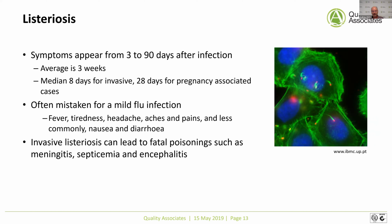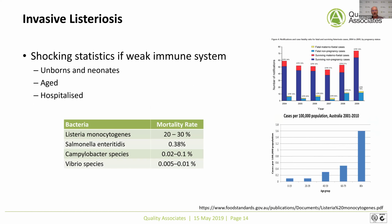And if you think about invasive listeriosis, the statistics are truly shocking. If you look at general mortality rates for people that have an infection with various food poisoning organisms, Listeria monocytogenes has a mortality rate of about 20 to 30%. Salmonella, which we all know is not very healthy for us, it's less than 0.5%. If you look at Campylobacter and Vibrio species that can also be relatively common, you look at a fraction of a percent. It's not a high percentage of people that are going to die because of this.